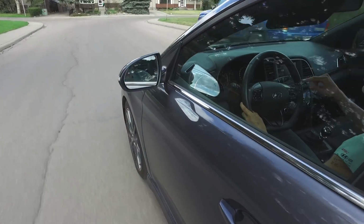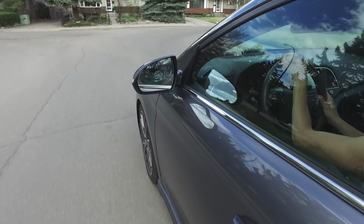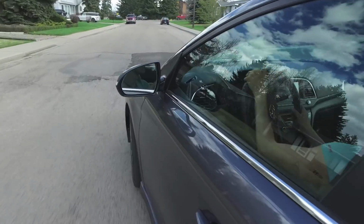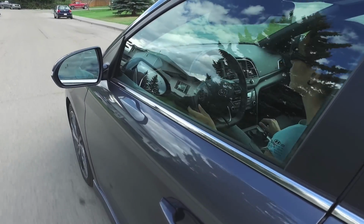You're getting a larger infotainment system screen, you're getting automatic dual zone climate control, auto dimming rear mirrors, but really this car is so well kitted out at its base price that for me, because I like driving a stick, I would go for that $25,000 price tag and just go with the base vehicle on the Elantra Sport because it really doesn't disappoint in terms of what you're getting for your dollar.